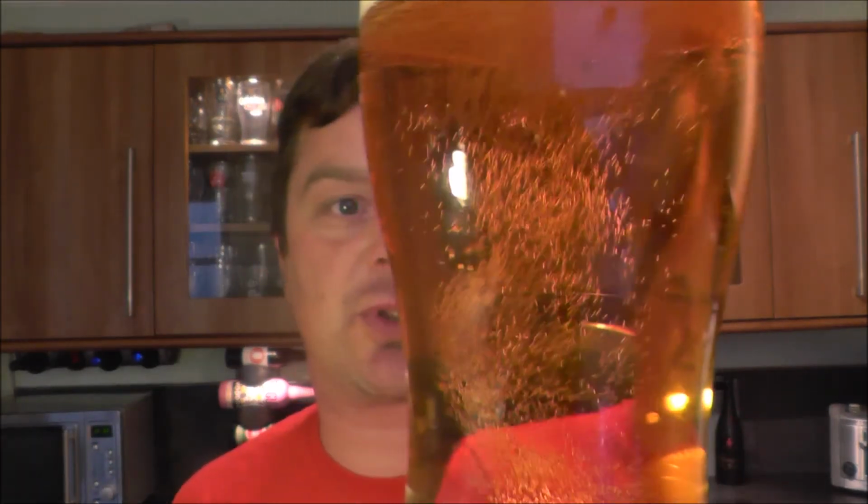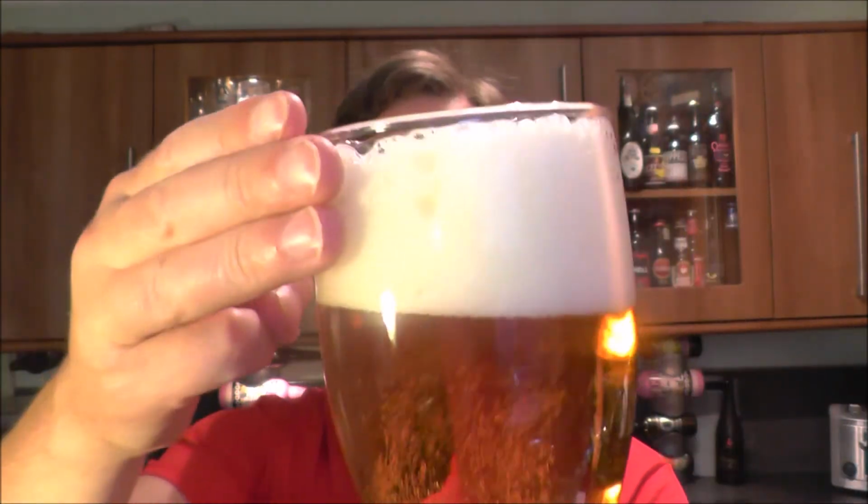Okay, so beer in the glass, looks like a lager, loads of carbonation, three fingers of white head, light golden fluffy corn coloured looking beer. It's bright. Let's get the aroma. Whoa, a little bit too much of that carbonation there caught my nostrils. Let's try again. No, it didn't. I was right first time.